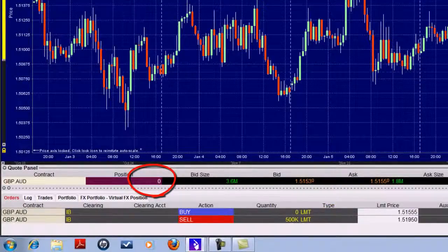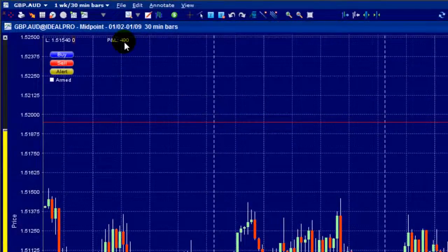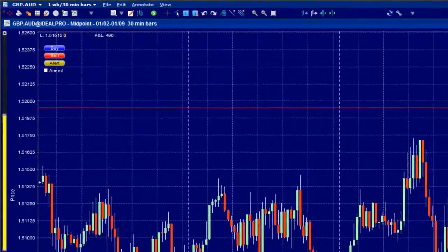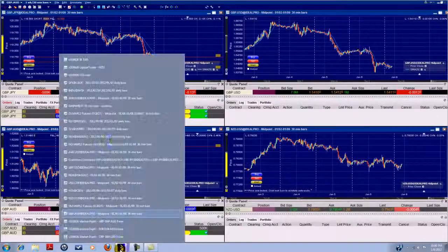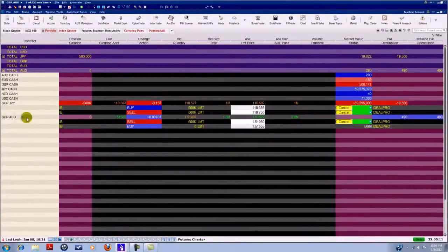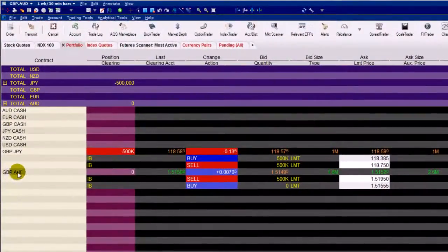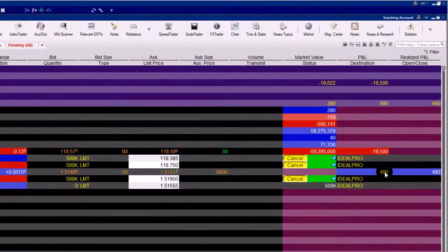Okay, there we go. Saw our blue line go away. Our position is now 0. Made 490 on that trade. Let's go quickly to our portfolio. You'll see that the British pound Australian dollar pair now has a zero position. You'll see that we made 490 on that trade.